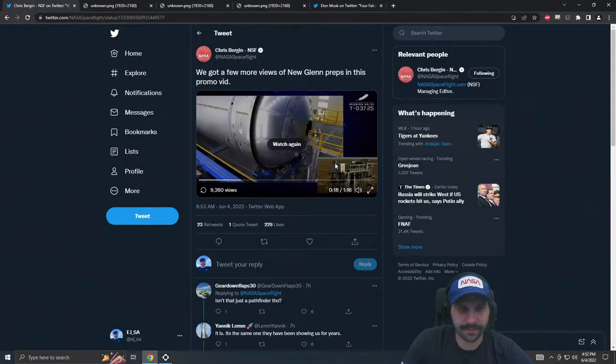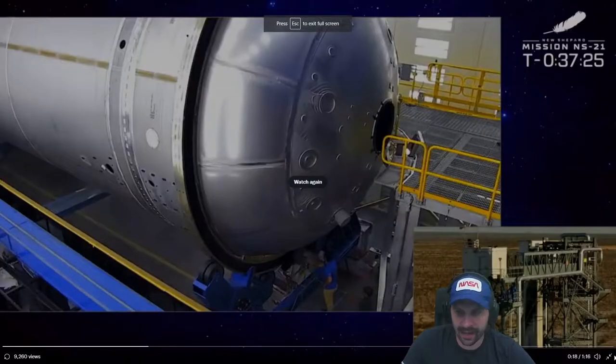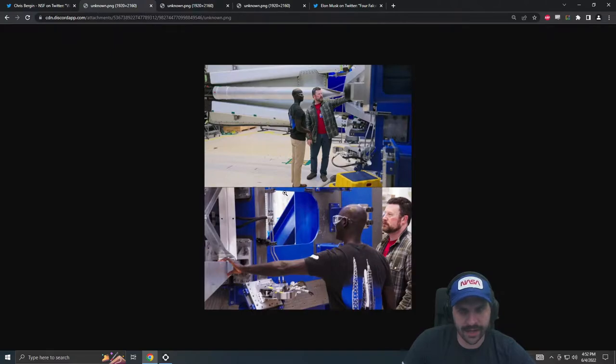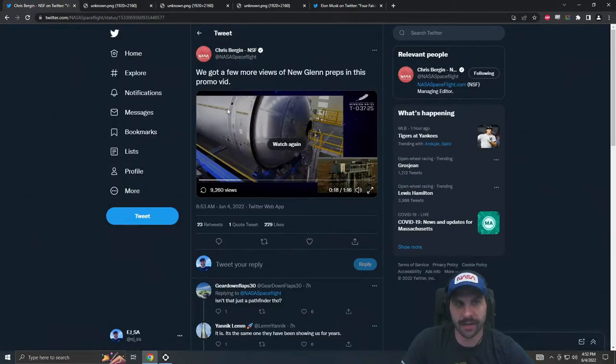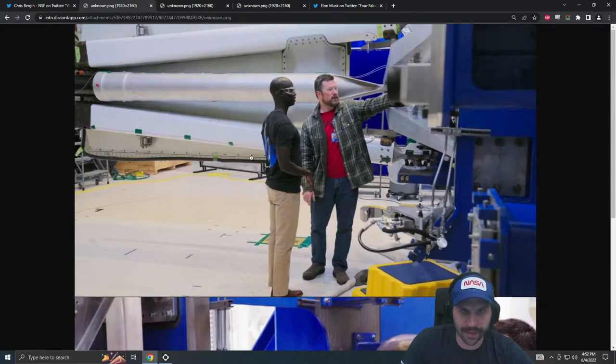That would be something. So yeah, I got some screen caps from it, but here, check it out. I didn't catch that gentleman's name, but that's a landing leg. That's a New Glenn landing leg right there. So the blue part right here is what would be attached to the body of the rocket. So that piece right there, and then that's the actual leg. And then they have an extension strut right here, and then a pneumatic gas strut. Not similar to Falcon 9. This mechanism is a little bit different. It's a little more compact, but it does pretty much the same thing.